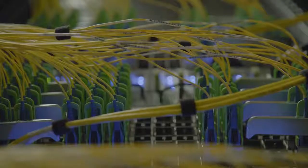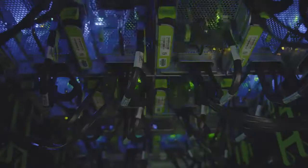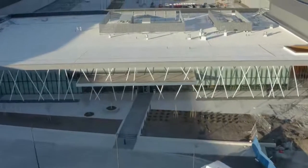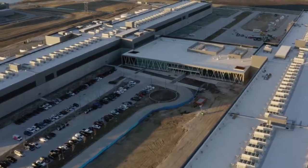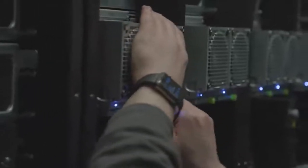A data center is the nuts and bolts, the heart, the soul of what is the actual internet. They are large facilities. Some of them are a quarter-mile long and a couple hundred yards wide, over 1 million square feet. And in there is a lot of servers, similar to the computer you have in your house, but there's tens of thousands of them.